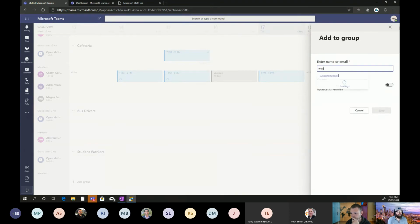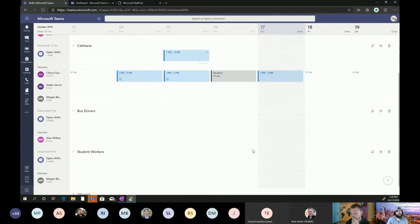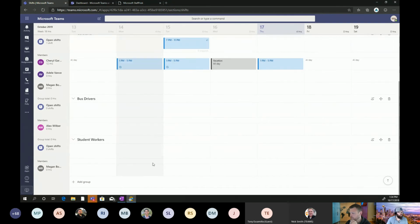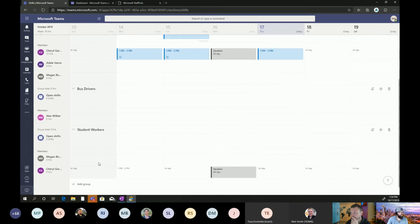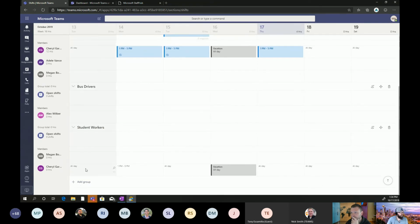Then I can start adding users, and I can immediately make this available. I have Megan Bowen that I want to add. This is just a regular user, and you're going to see here now that I have those available. If I want to add more, I can do Cheryl, save, and now you're going to see that you have this available. Of course, I have Cheryl already here available, and that's where that day vacation comes in. So she has an all-day vacation available here, so that is immediately available here as well.